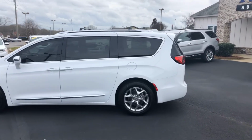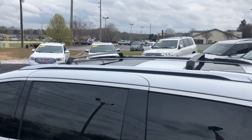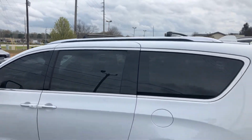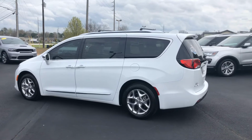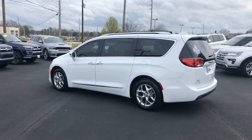Integrated roof rack into this. This is actually in the up version right there. You can undo one side, it'll flip around and stow in the roof rack. So you've always got it with you. It's not one of those that you have to take on and off or anything like that. It's always with the car, which is great.